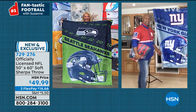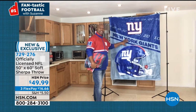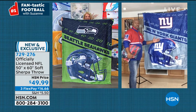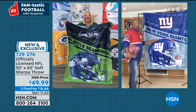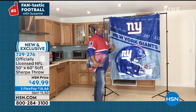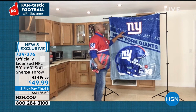Well, as I said, there is different sizing for everyone. So 50 by 60, I have to say, my daughter, she loves this throw. My wife, she loves this throw. I love this throw, but I do have my moments though, Suzanne, when I don't want to share. And this is what I would call I don't want to share with anyone when I have this throw. Right. This is my throw. Your personalized throw. Yes.